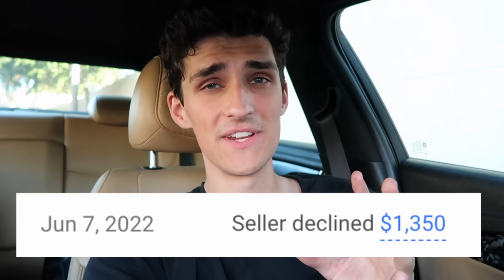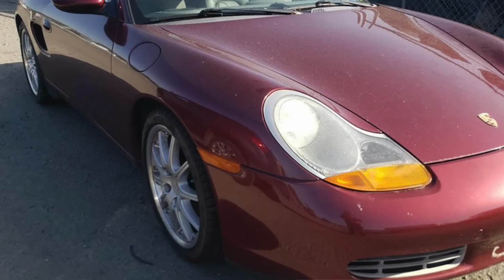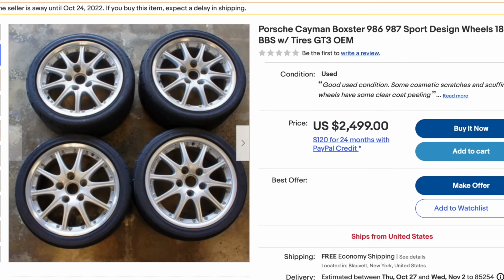So get this, the first time around, we won this car for $1,350. I'm like, you've got to be kidding me, because these wheels alone, really rare BBS Sport Classic wheels, 18-inch upgraded, two sets have sold on eBay recently for about $2,000 per set. So when we initially won it for $1,450, I was like, you gotta be kidding me, I'm gonna sell these wheels for $2,000 and have another free Porsche Boxster. But unfortunately, the charity declined my bid of $1,450, and they countered like $3,300 or something like that.